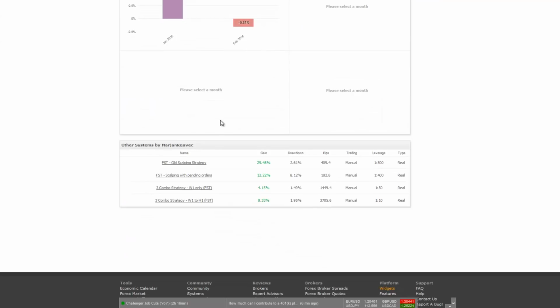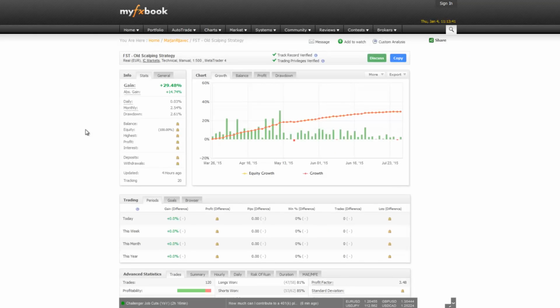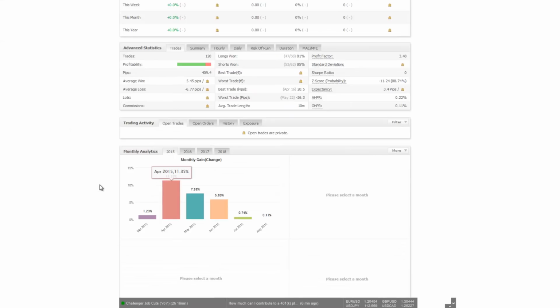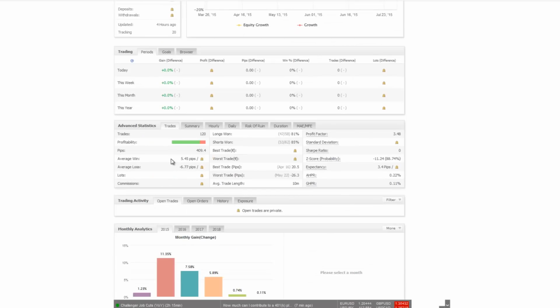Let's just go through other accounts. As I said, in 2015 I was a scalper, and this is my scalping. I developed this scalping trading strategy in 2015, and as you can see, there was quite a lot of profit with very little drawdown: a little less than 30% with 2.61% maximum drawdown, which is pretty solid. You can see average win is around 5 pips and average loss around 7 pips.